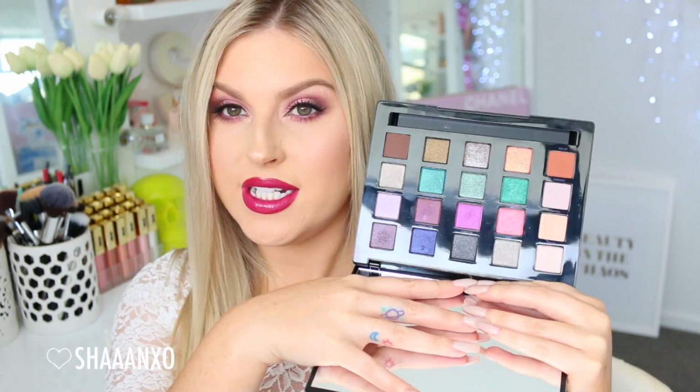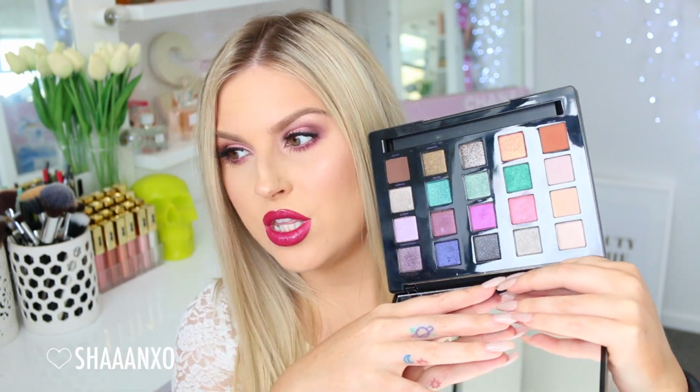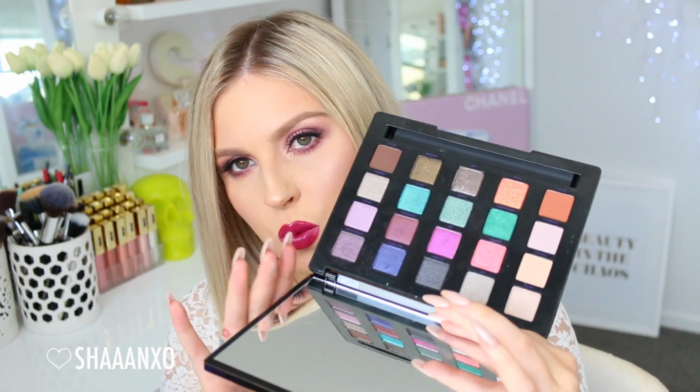The star of the show today in my makeup look is the new Urban Decay Vice palette. I really wanted to do a tutorial for you guys using this because it is super beautiful. And as you can see, there are a ton of different colors. So the amount of makeup looks that you can create with this one palette, there's so many different looks you could do.